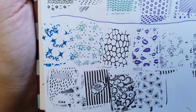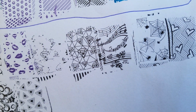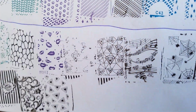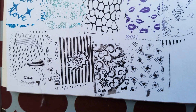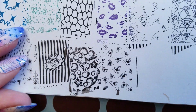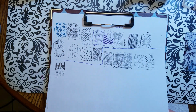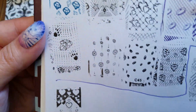Here's number 44. Some of these stamped a little better. But see, this I tried with Sinful Colors black back on black, and this was the PinPai black stamping polish. Just to give you an example of when I had to use a couple of tries. Now this is a great image, a great stamp. I mean, I really like it. Maybe if you like this set, buy the ones you like individually, because they are available individually as opposed to a set.